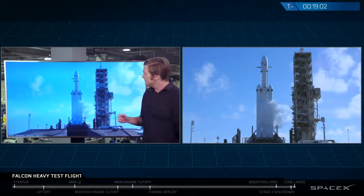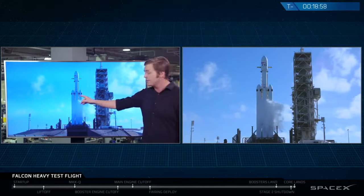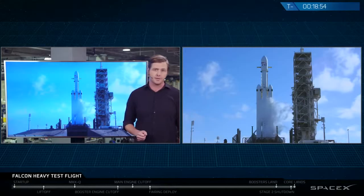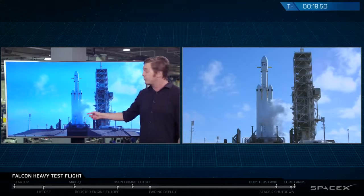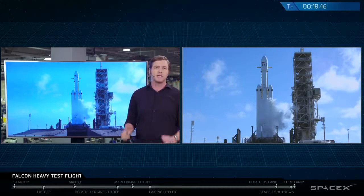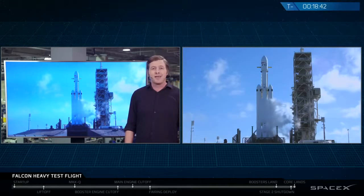In fact, the engines are producing so much power that we don't run them at full thrust all at once. So during ascent, Falcon Heavy will throttle its thrust up and down in both the side and the center cores in order to balance the aerodynamic and structural loads on the vehicle. About halfway through the first stage's burn, the 2 side boosters will separate and come back to Earth for a simultaneous landing at Cape Canaveral Air Force Station. More about that a bit later.